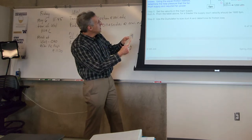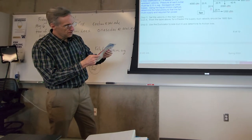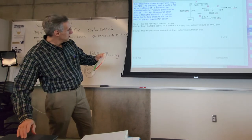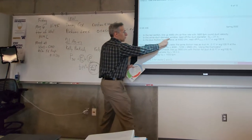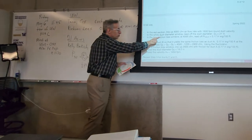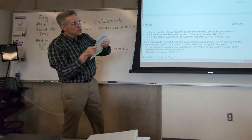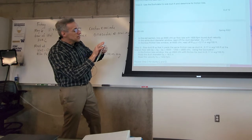And that tells me I need a 21-inch duct, if it's a round duct. So the duct diameter is 21 inches, and then in the blue friction loss window, this tells me to go to the blue window now, at 4,000 CFM.